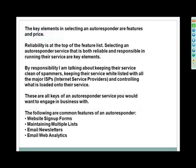So reliability is obviously very important with autoresponders. Some common features they have: website sign-up forms. You can maintain multiple lists with them, or unlimited lists. One that comes to mind is Aweber. They allow you to have unlimited lists within their autoresponder. You can have email newsletters, email web analytics, and it's really just a very good, reliable service. They do a good job of responsibly keeping their service clean of spammers, which basically allows them to stay whitelisted at major internet service providers like AOL, Yahoo Mail, different things like that. That allows more of your promotional emails to be delivered. So these are things to consider.